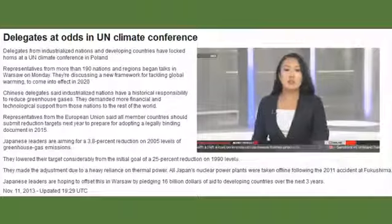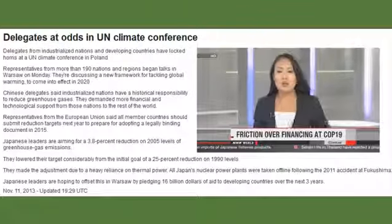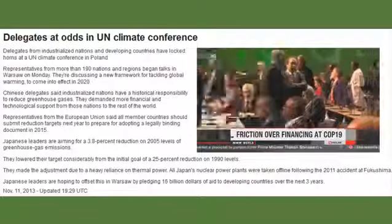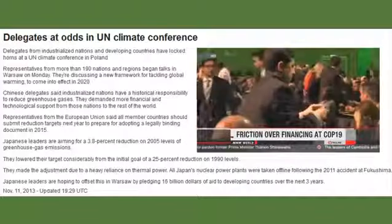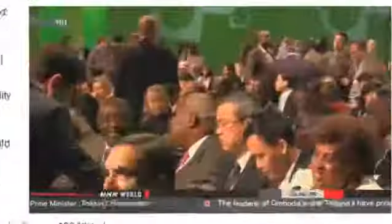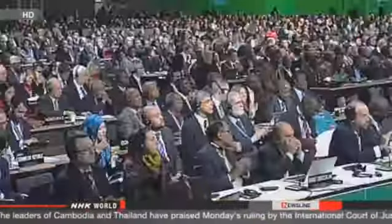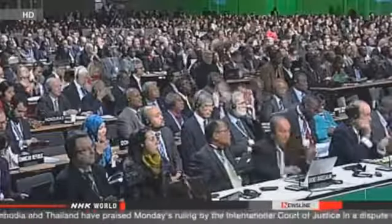Delegates from nearly 200 nations have gathered in Warsaw, Poland to hammer out the details of a new framework on climate change. But those from developing and industrialized nations are at odds over who should foot the bill. The delegates are debating the terms of a plan that would come into effect in 2020. A representative from the European Union called on them to go further than ever in their pledges. He said the window of opportunity is closing.